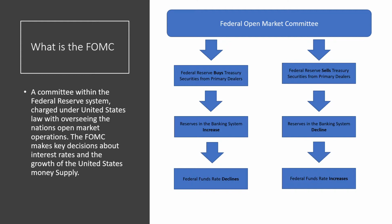On the right-hand side is what the Fed has been doing for the past few years, past decade, and that is where they're selling these Treasury securities, and the banking system's reserves decline and the interest rates increase. And when interest rates increase, the banks are less likely to give out loans because it's more expensive. If money is cheaper or the rates are lower, the banks are going to be willing to give out more loans. So again, the left-hand side would be an expansionary way of stimulating the economy, and the right-hand side would be more of a constriction of the economy.